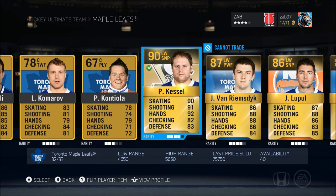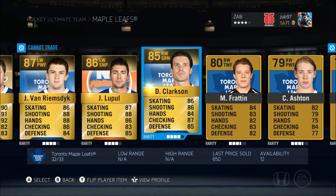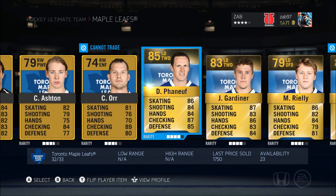So if you do collect Kessel for this collection, feel free to stick him on your team, whether it be first line, second line, third line, fourth line. Keep him there for a couple games, see what he produces, because he is very good for me. But again, other than Kessel, I mean, Loophole, JVR, players that are going for like 1,000 coins, really nothing. It's just that one big name player.